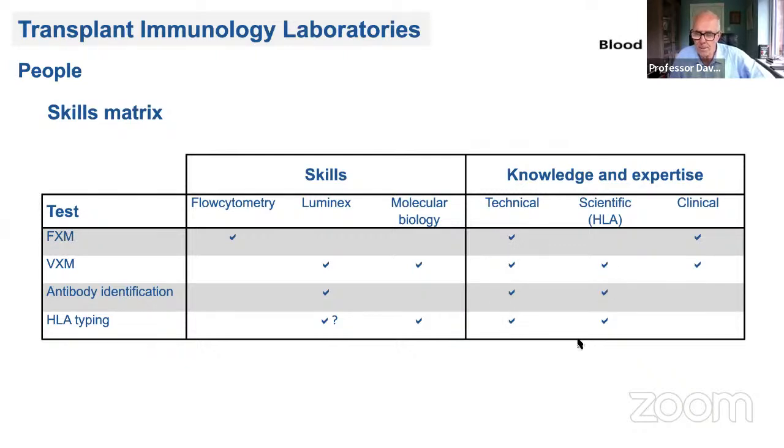We need scientific knowledge to be able to understand virtual cross-match, identification of antibodies and assignment of HLA types. And we need clinical expertise to interpret cross-matches, whether it's a virtual cross-match or a flow cross-match, in order to use this information and transplant safely.